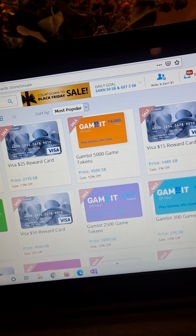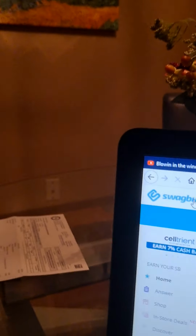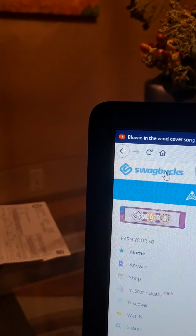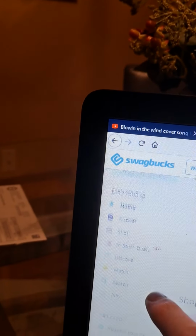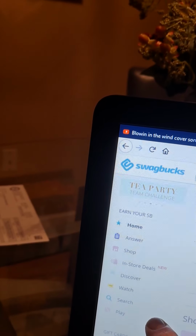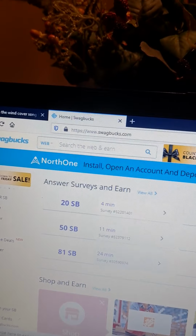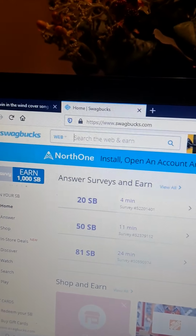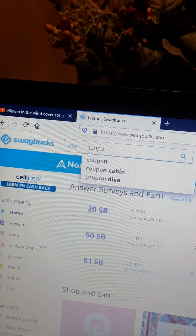Every time you want to go back to the main page, you're just going to click on the big Swagbucks logo on the left. Now, a few other ways I love to earn. Actually, this is one of my favorite ways to earn. So once again, I'm going to go back to search. I'm going to type in coupons.